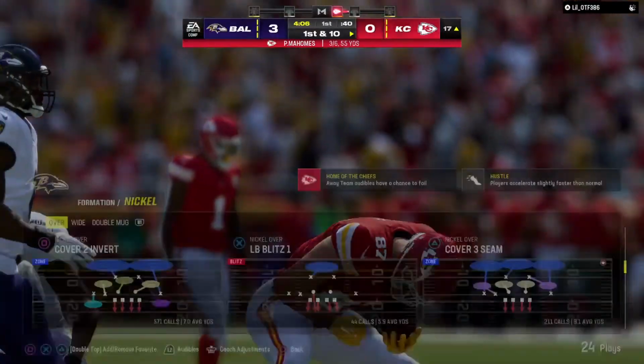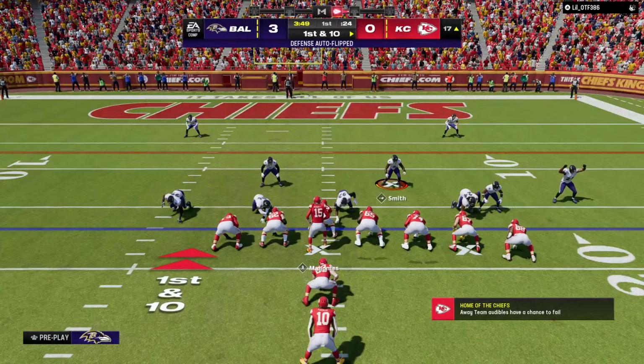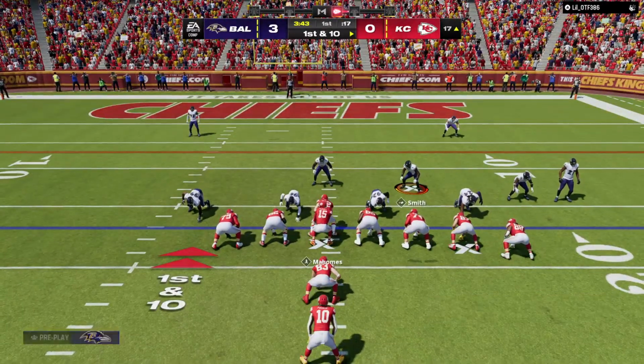And they'll wind up getting this one all the way down inside the 20. 27 yards there on a very nice 3rd down conversion. So from the 17 now, here's a 1st and 10. 1st and 10 at the 17-yard line.